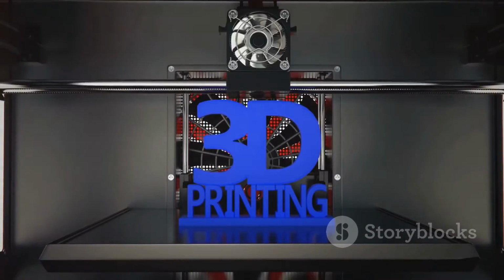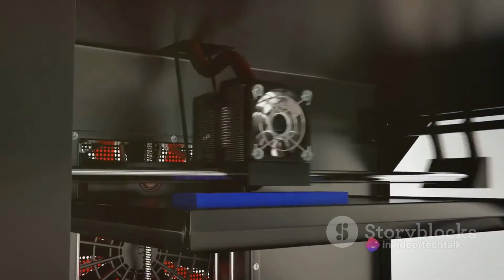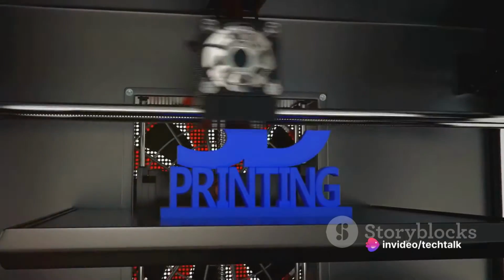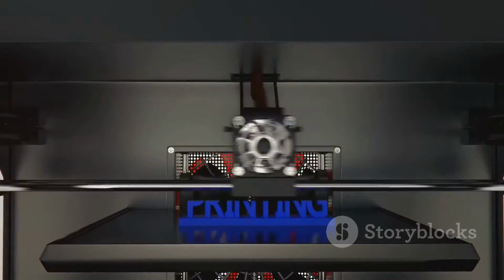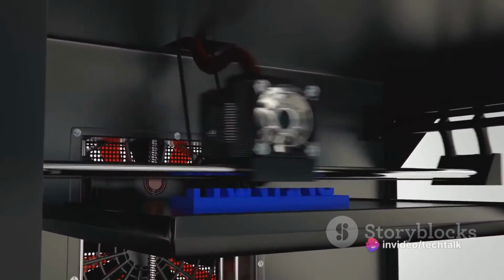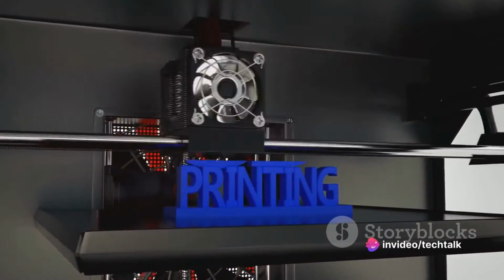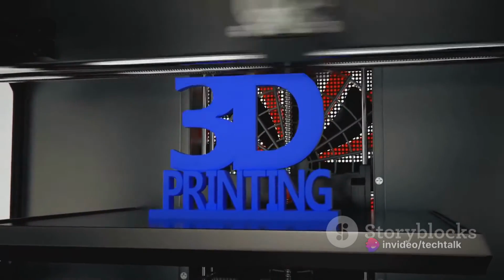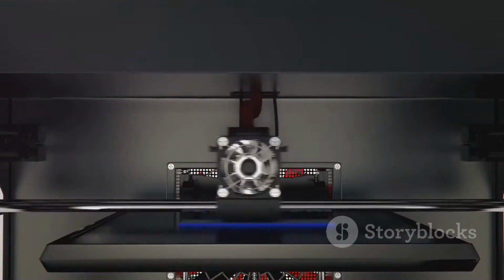Moreover, 3D printing is also fostering a culture of innovation. It's encouraging creators to think outside the box, to challenge the status quo, and to come up with solutions that are not only creative, but also sustainable. So when we talk about 3D printing, we're not just talking about a new way of making things, we're talking about a paradigm shift that's reshaping our understanding of manufacturing and design.